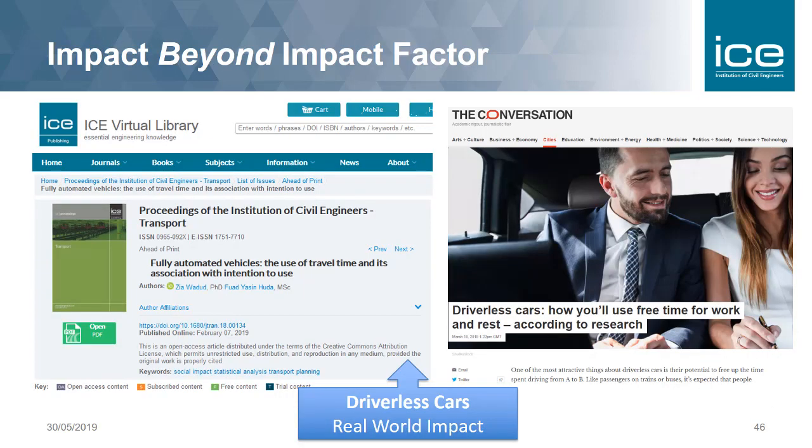So impact is really more than impact factors. Civil engineering, as I said, plays an important role in finding solutions to global environmental challenges, and it really makes a difference to the way we live. These are some examples of articles that have been written in some of our journals. There's one here on driverless cars, which got picked up by some media outlets, and that's measuring impact outside of the traditional metrics of measuring the impact of a journal or an article through citations.